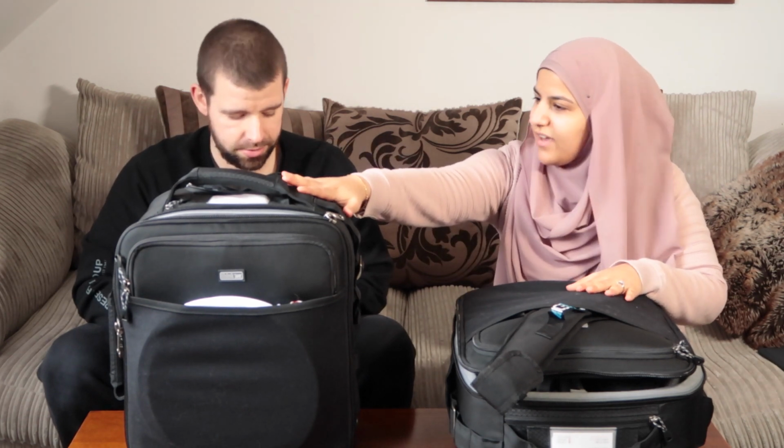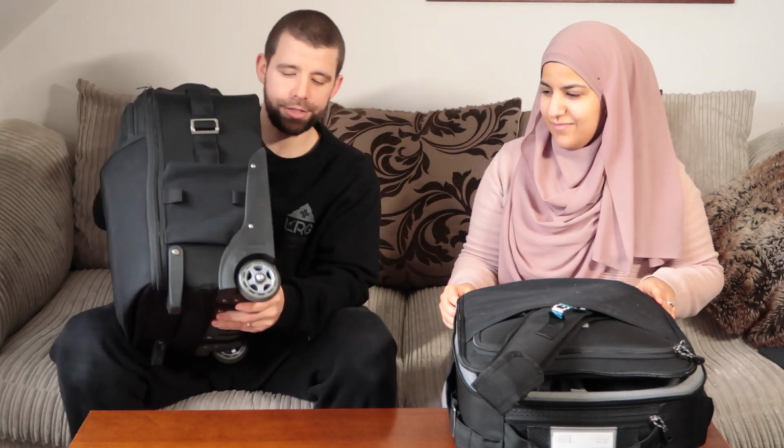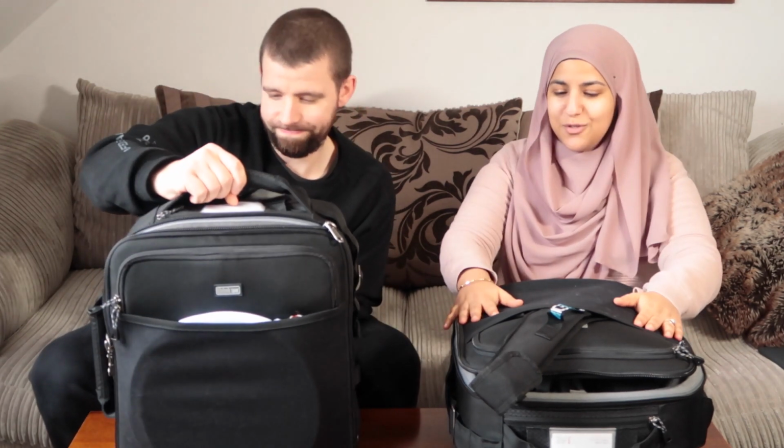These are exactly the same bag. They are the Thinktank Airstream. They are nice and small. I do own a slightly bigger one of these, but for just kind of getting around. It's also, they fit on planes, so for destination weddings they're ideal. They're a nice roller. They have amazing wheels on them. Thinktank, they've done an amazing job with these bags.